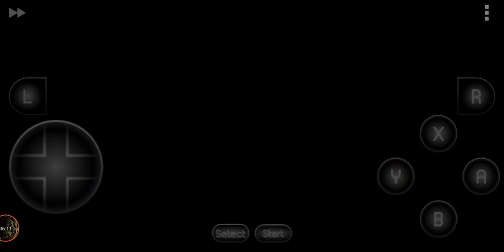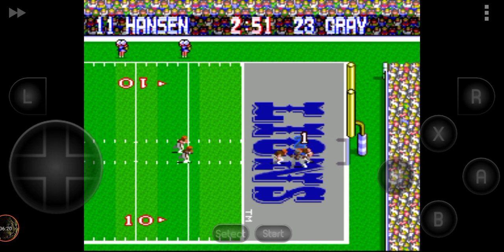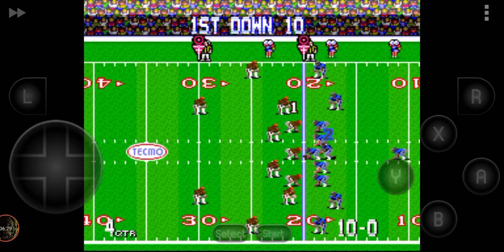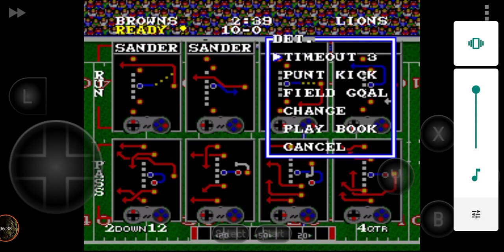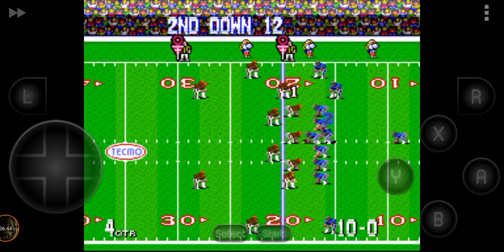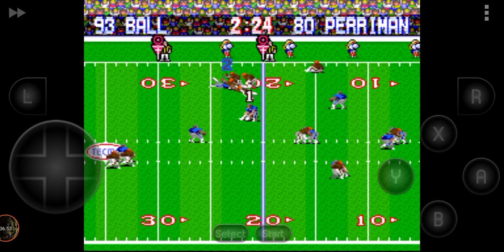Hansen with the punt. Hansen punts it away. It's caught by Gray for the touchback. Plus 20 yards for the Lions. Pete gives off to Sanders. 2-yard loss. Pete steps back. Ready to throw. Throws. Caught. Perryman. 5-yard gain.